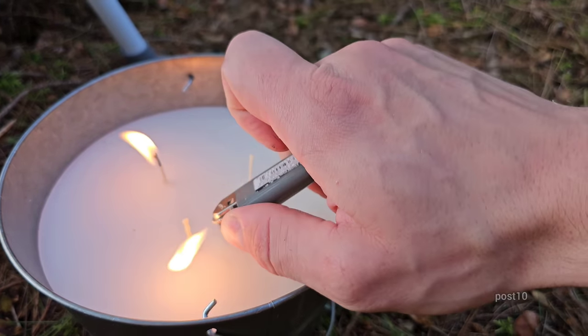And why don't I just let it rust on the outside? Because I don't always use it on an open flame. Sometimes I'll use it on an actual wood stove that I don't want to get all rusty because I take care of my wood stoves and I don't want them to become super rusty. So we're just going to quickly clean this up and make it look brand new once again.